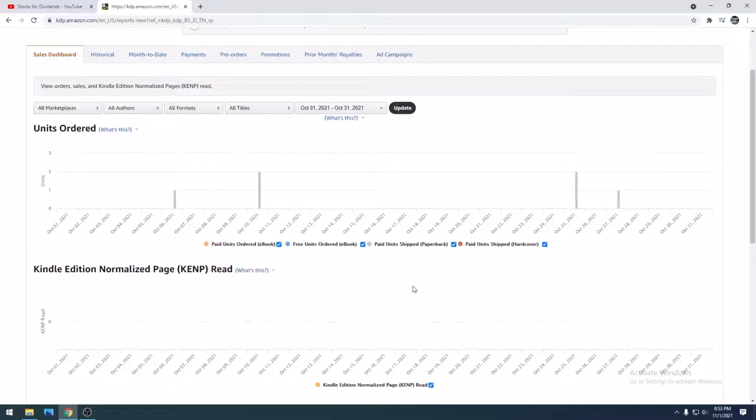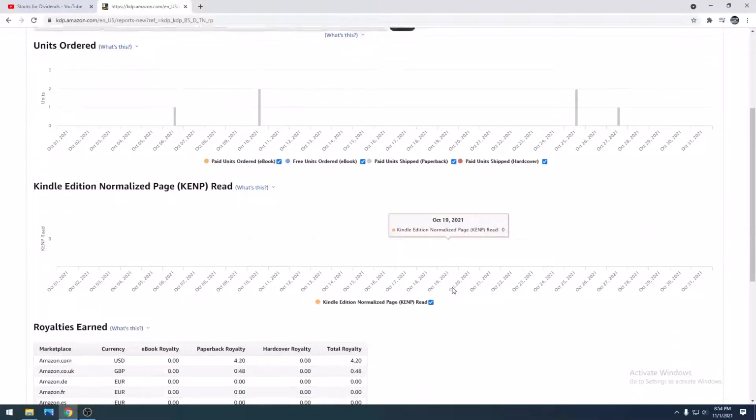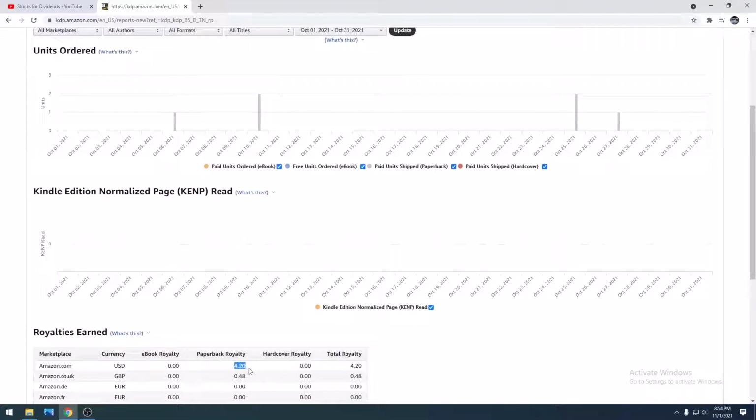So I actually have only made, I think, one additional book for the month of October. I was extremely busy, work's been busy, and unfortunately, I haven't had a lot of time to make it. So I've got roughly 100 books in my Amazon KDP account, still roughly the same as last month. But this month, I earned $4.20. And I know you're thinking that is nothing.